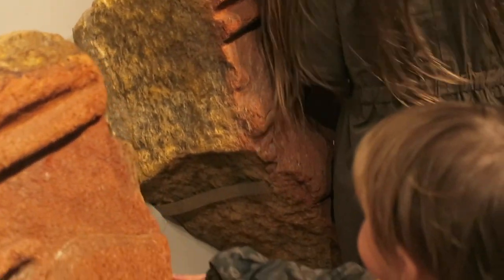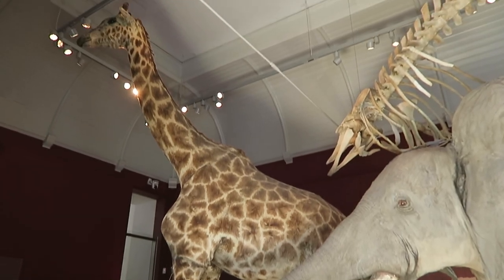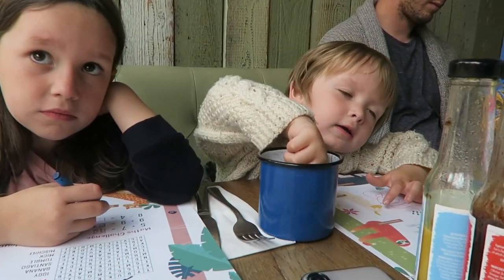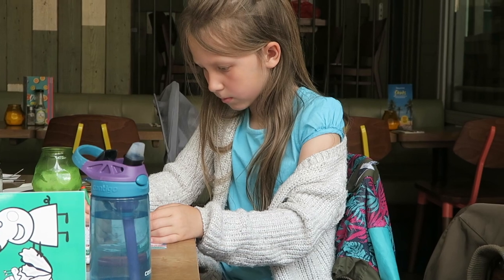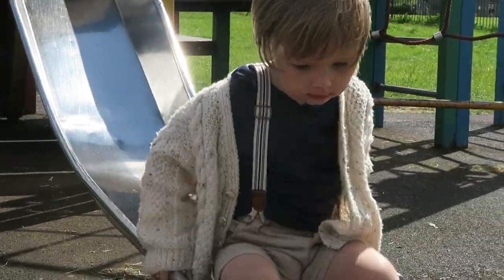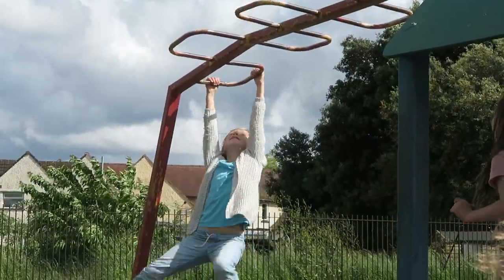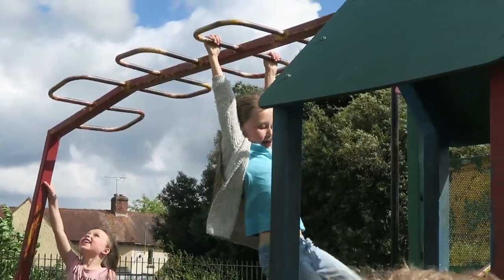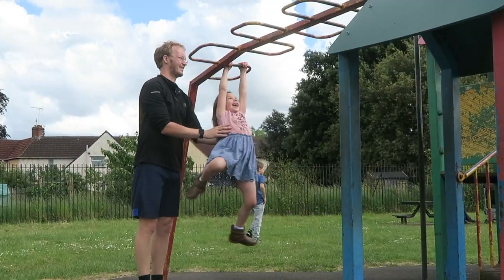What is it? What have you found? Eight add four is twelve. No, eight take four, that's take away. That's four. Eight take away four. Oh, well done, you've done it. Ninja Warrior 2025, you'll be. Well done.